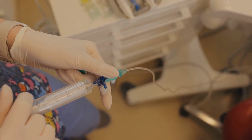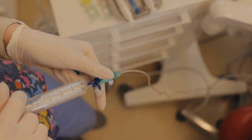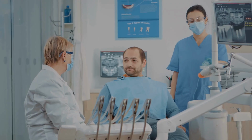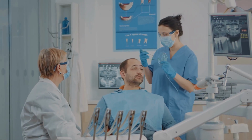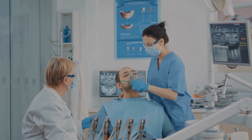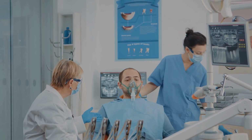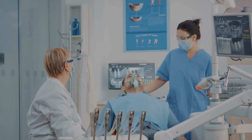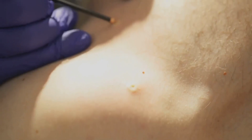Now, let's shift our focus to the different uses of local anesthetics. Besides the ones we've already discussed, local anesthetics play a crucial role in pain management. They are often used in chronic pain conditions, such as neuropathic pain and complex regional pain syndrome, to provide relief. Moreover, they are used in palliative care settings to manage pain in patients with terminal illnesses.